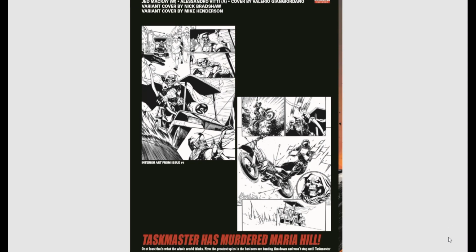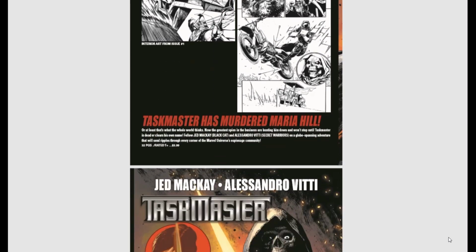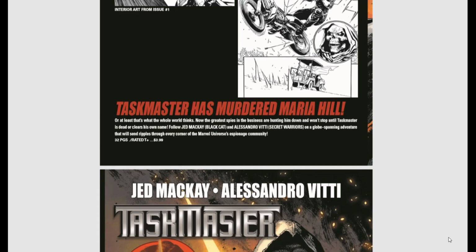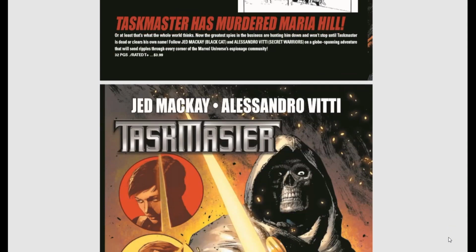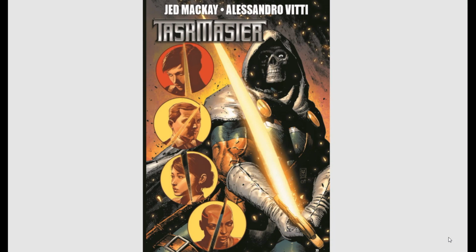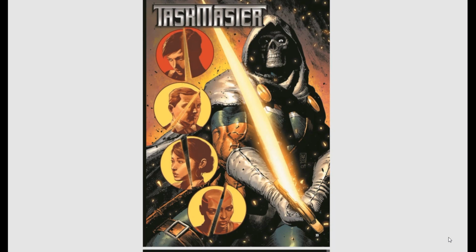Issue number 1 of 5 comes out. Taskmaster has murdered Maria Hill. Oh, spoiler alert. At least that's what the whole world thinks. But he didn't. And now he is going around and hunting down the person who did to clear his name. That is actually kind of an interesting story. And that is a really, really cool cover. It's an awesome Taskmaster there.